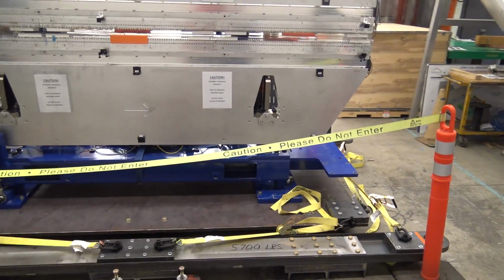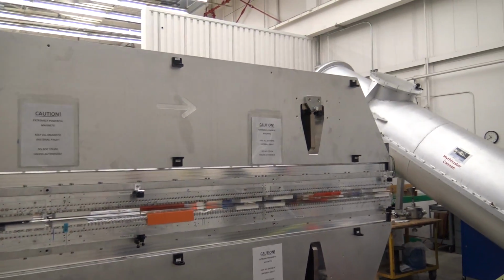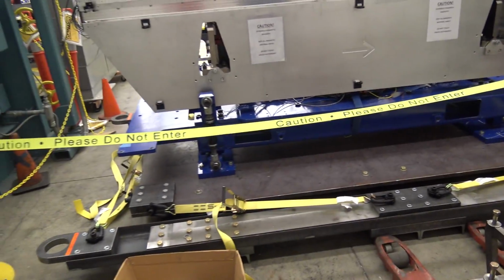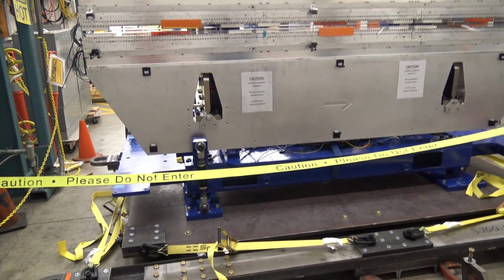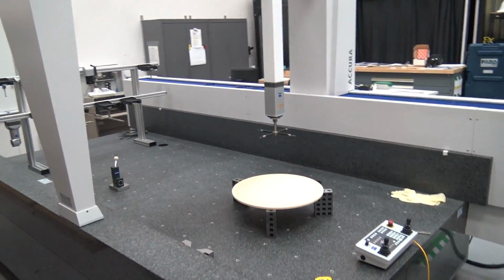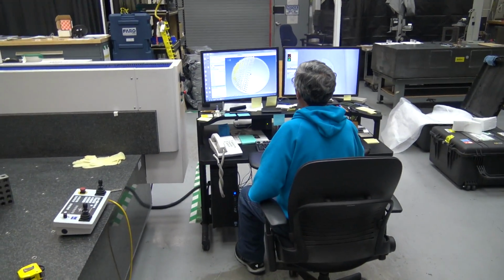But yeah, all that's incredibly thick. Yeah. Holy cow! Look how thick that is. And it's on the 6 strut again. Oh yeah, big heavy one there. Yeah, they're trying to hold it. Runs this big nice CMM. Wow. That's right.